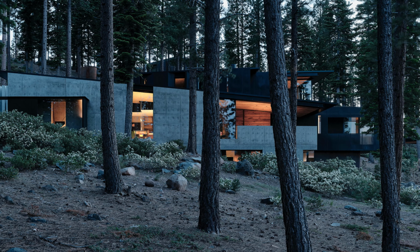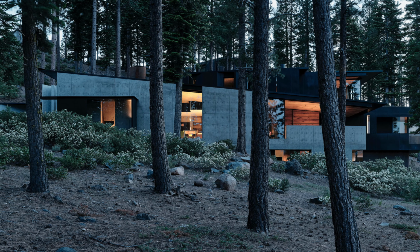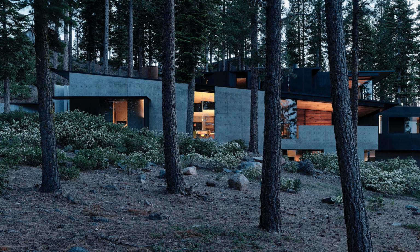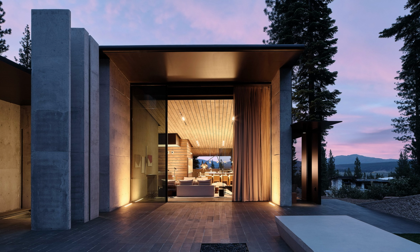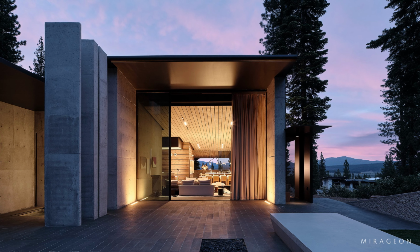Located at the base of a 3-million-year-old volcano, the land of this house is filled with volcanic sediments from ancient flows and scattered with boulders up to 5 meters in diameter, along with Jeffrey pine and white fir trees. As the name suggests, the setting of Lookout House is central to its identity.